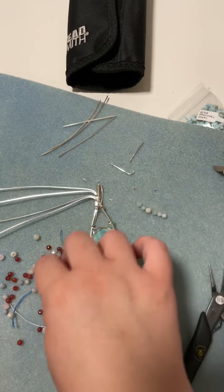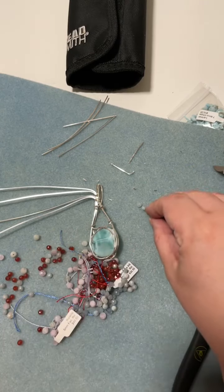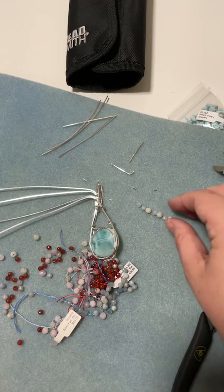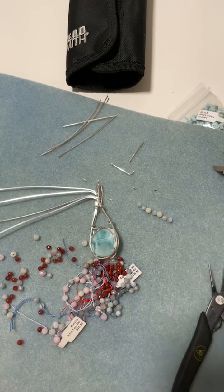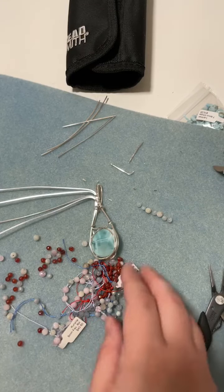Let's do this, and this. There we go. Let me pick a more blue. Ta-da! So I'm going to use those. I think those will look cute. Okay.